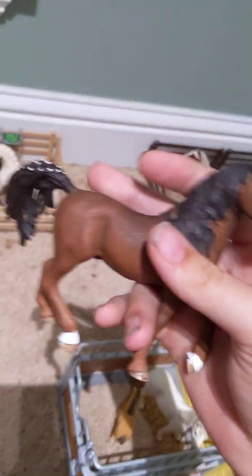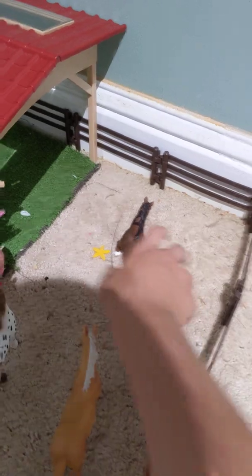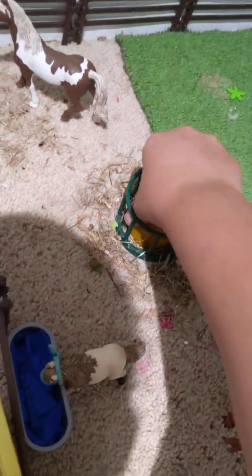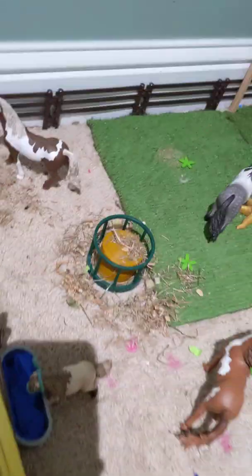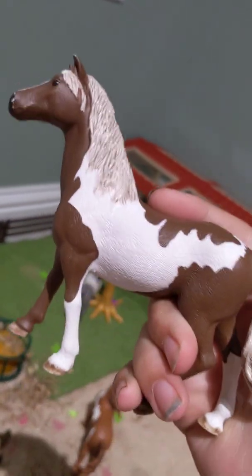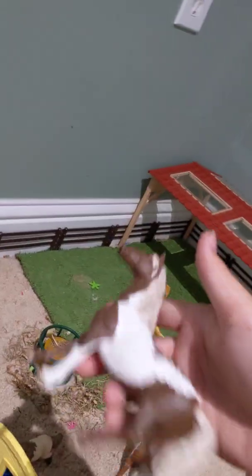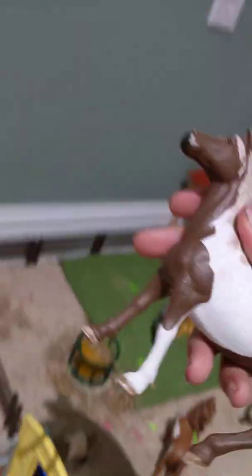And here we have Toby, our Arabian stallion. And he used to be a show horse, but then he's like 20 now, so he's retired. And I don't know what he's doing, but he's just going that way. And back this way, we have our little hay feeder with the hay bale plastic. It's not schleich. And then right here we have Bubba, based off my horse. Doesn't actually look like this one, but I named it this one because it just reminded me of him. So yeah, that's Bubba. Oh yeah, he's a Pinto gelding also.